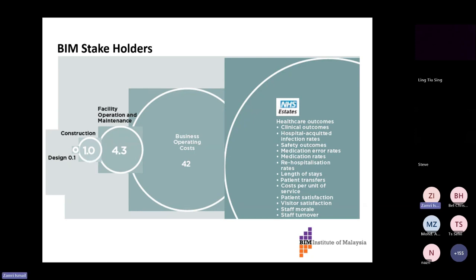Okay, 1% of construction cost. Let's say this is 100 million. Maybe you need to spend 1 million for that. So is it worth spending that much if you can save 10% at construction stage, already 10 million, and 10% at facility operation maintenance phase, which is 43 million? That alone is already 50 million saving, almost half, for the whole life cycle.